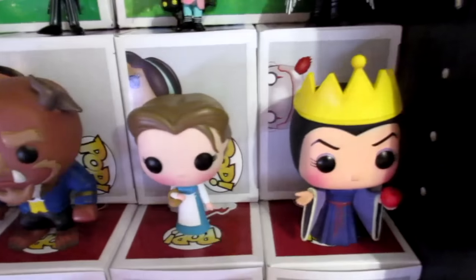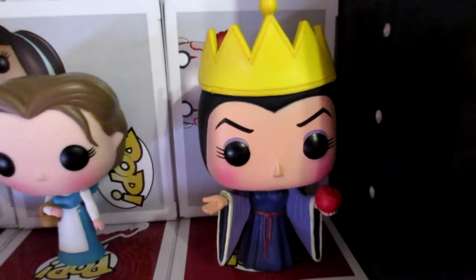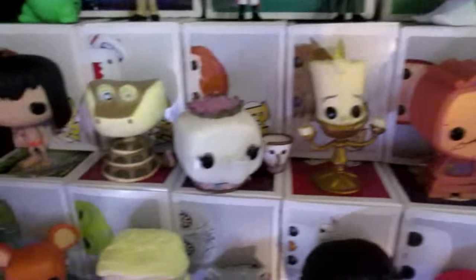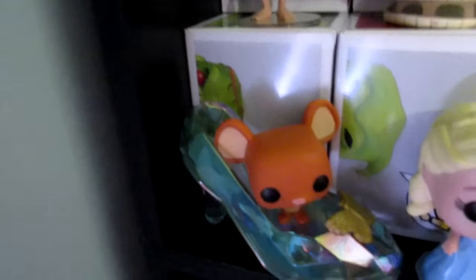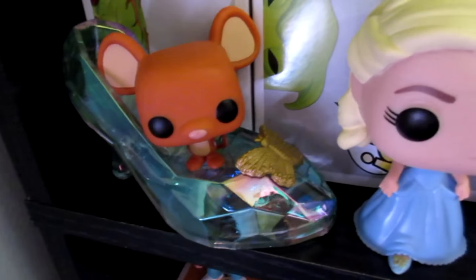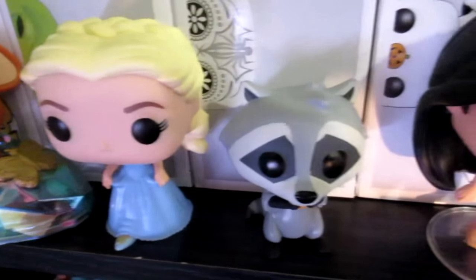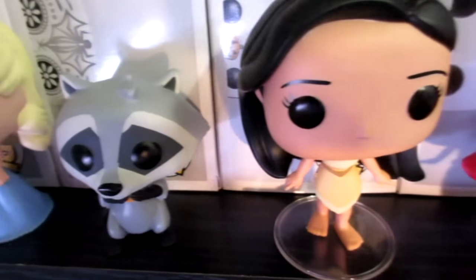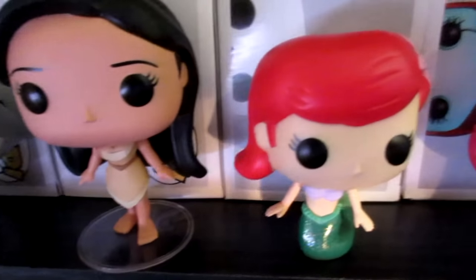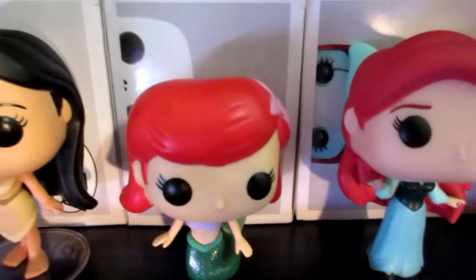And then we have the Evil Queen from Snow White. And unfortunately, you cannot get any of the other characters anywhere, so the Queen will have to do. And then we have Gus Gus in his slipper and Cinderella beside him. And then we have Pocahontas and Meeko. And Gus Gus is so cute in his slipper too. He's one of my favorite pops. I really like the pops that they break the mold for and do really different.